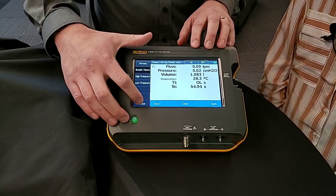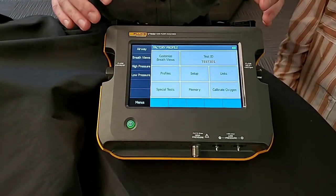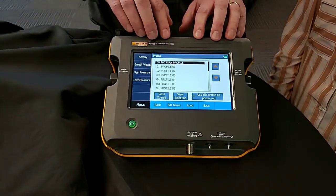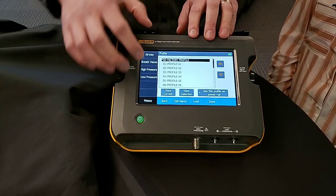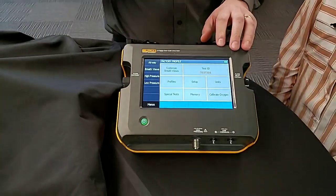The other thing that's great here is every time you go to a new branded model of gas flow device, you have a different setup. You have different parameters that need to be tested. But you can save that under a test profile. So it will save all the units, your correction mode, your gas type. So all you have to do is load that, right over here. It loads it up, you hook up your breathing circuit, and you're ready to test.